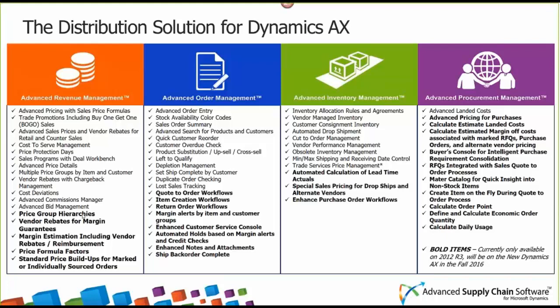Advanced order management is our order management module around better order entry, better order processing, better order management. Some of the things we have there are sales, quote and return workflows. Standard AX has no sales workflows out of the box. We've taken the effort to build those for you, and those workflows can be driven conditionally, from a conditional approval perspective and a delegation perspective, based on not just the fields in the sales order and sales line tables, but also based on margin, based on order hold logic, those sort of things. So we've done quite a bit there.